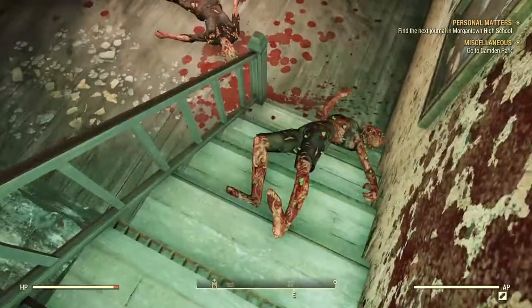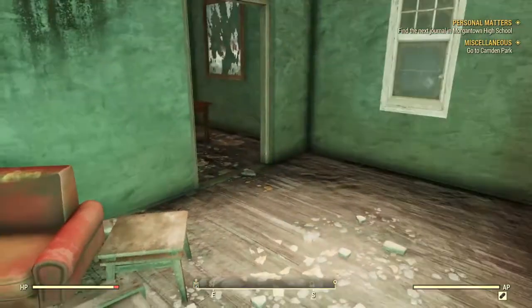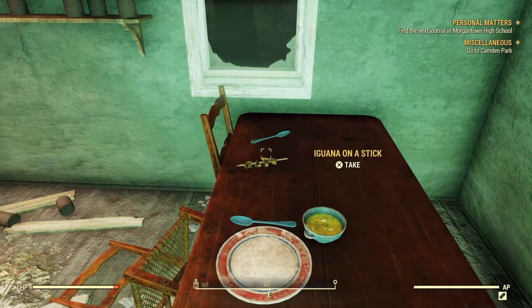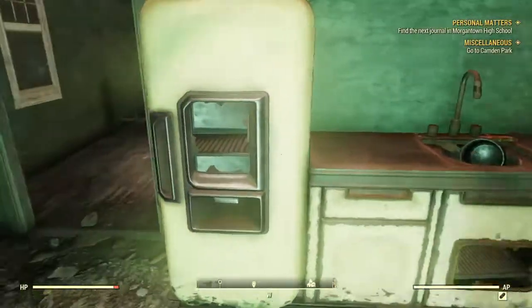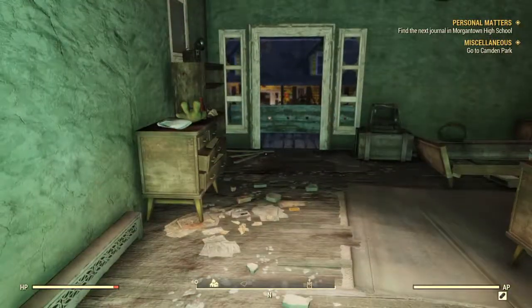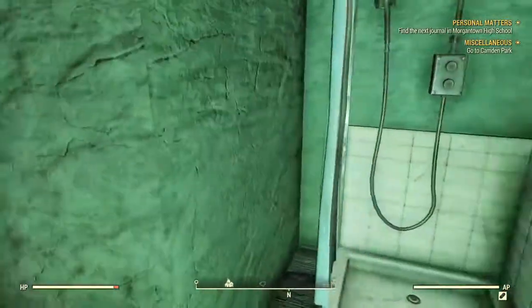Oh, what did that just say? Ah, just some ammo. Games, dirt, boiled water. Red plate, iguana on a stick. Iguana stick. Vegetable medley. Ooh, yummy. Cool. Duct tape! I need adhesive so bad.